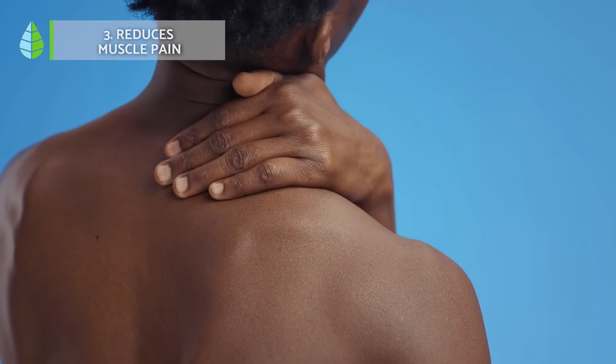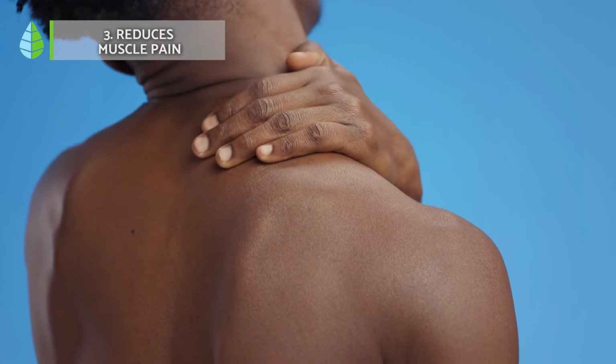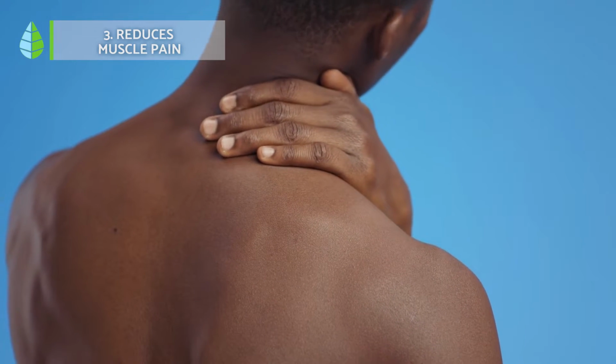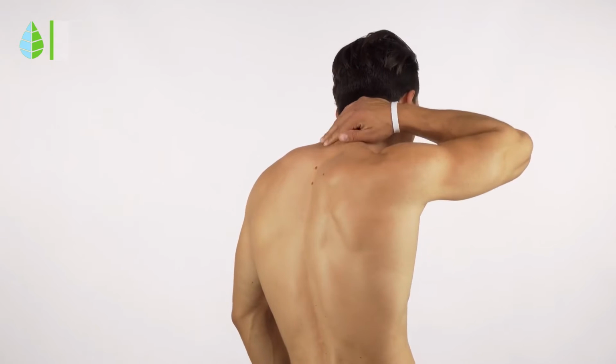Number 3. Reduces muscle pain. Due to its anti-inflammatory properties, it also helps to relieve severe pain in the muscles, bones, and joints. The best way to benefit is to massage the affected areas with this natural oil.